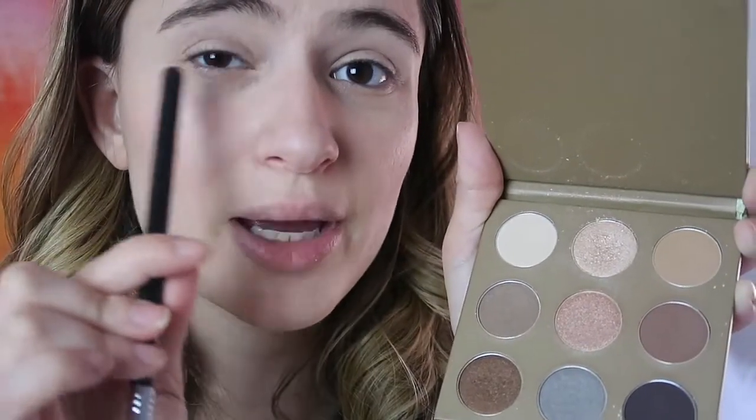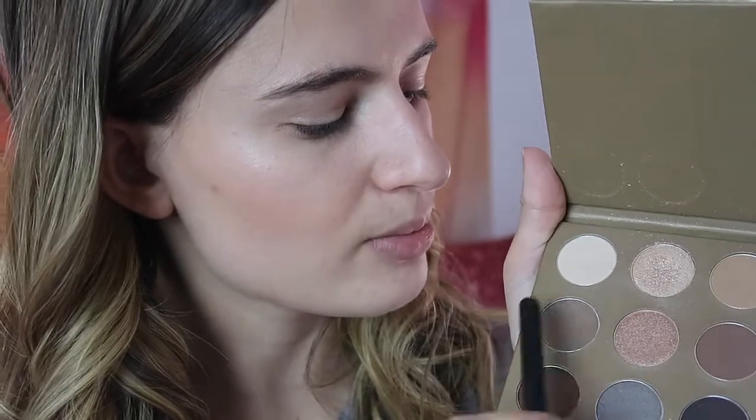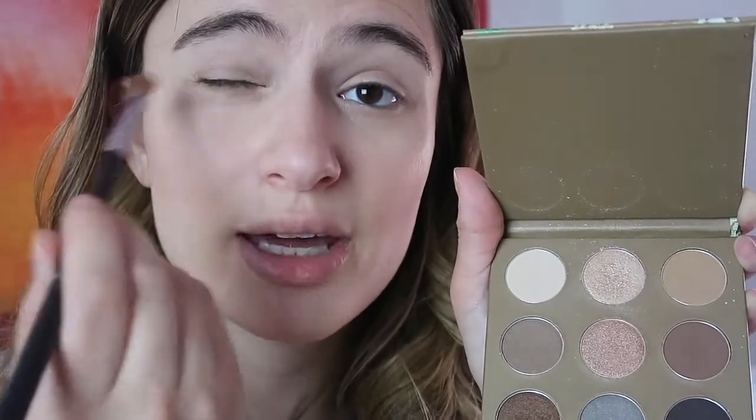What I usually do is take a neutral shade and apply it all over my lid. Then I take a slightly darker shade, maybe I'll do this one today. I haven't done this one yet. Then I'll take a slightly darker shade and apply that in my crease as a transition shade. And then I will use the shimmer shade in the middle just to add a little bit of impact. And then I usually use the lightest shade, the white shade, to go right underneath my eyebrow and blend that out using the blending brush as well.